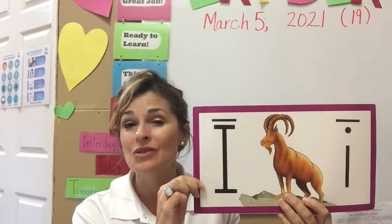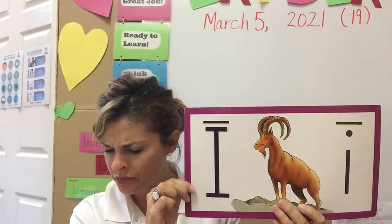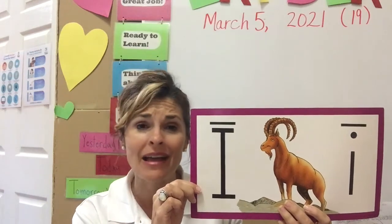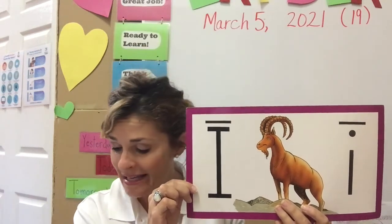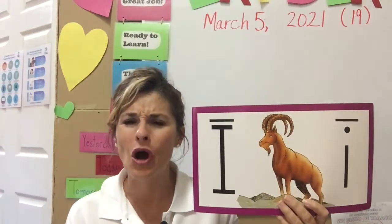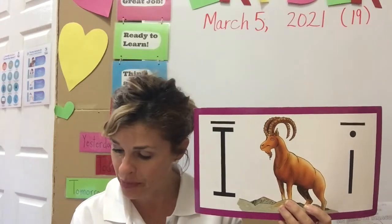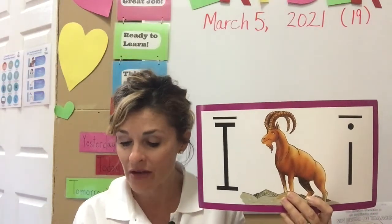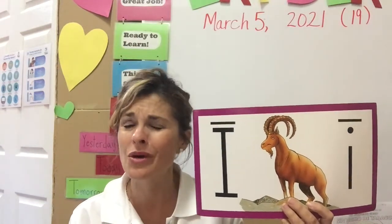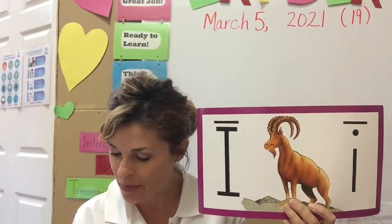Right now, let's learn more about the ibex. Are you ready? So, the ibex is like a wild goat, and he's found in the Alps of Europe. What exactly are the Alps? Well, he's found in the mountains of Europe and the mountains of Central Asia, so kind of far away from where Miss Bridget is right now in Central America.